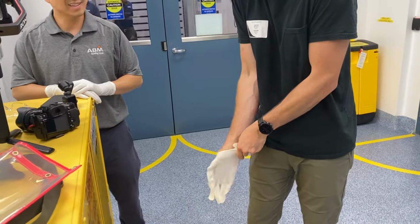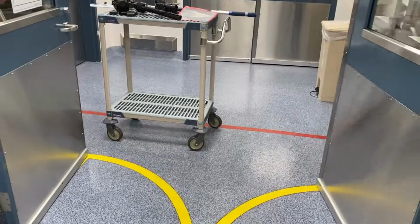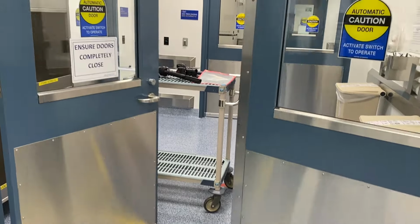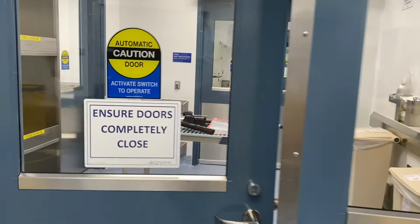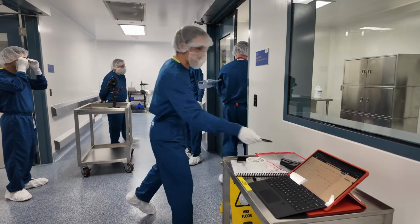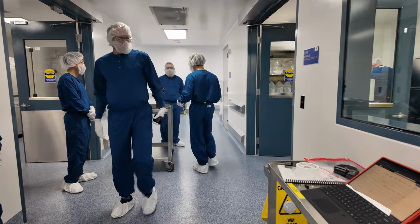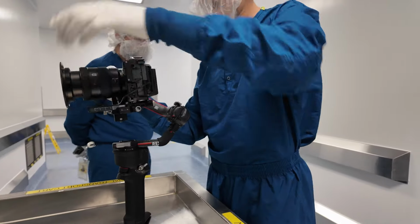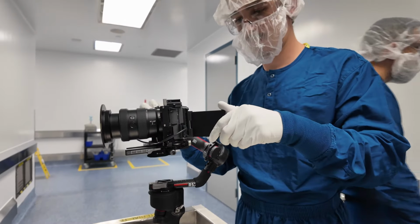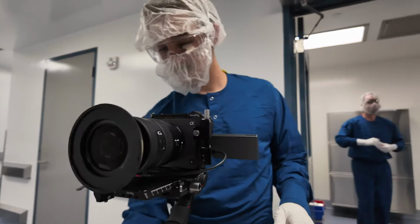I end up deciding to bring just the gimbal and FX30 and some extra batteries. We wipe it down by hand, and then it gets locked away in this room. That's all the equipment we're bringing in. This environment is just super, super strict. It took like 10-15 minutes for us to get all suited up to come in here. It's a very high standard, and it's very important that the environment stays pure and literally perfect because this is where they make drugs.